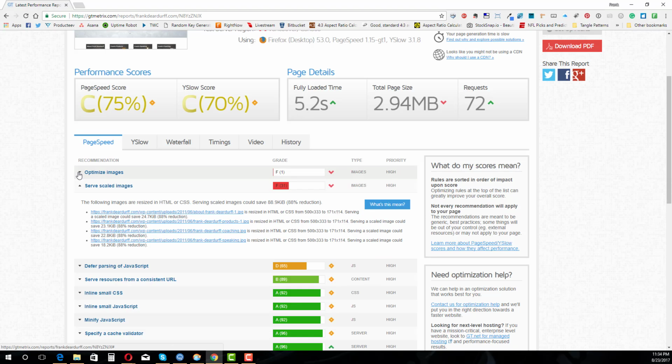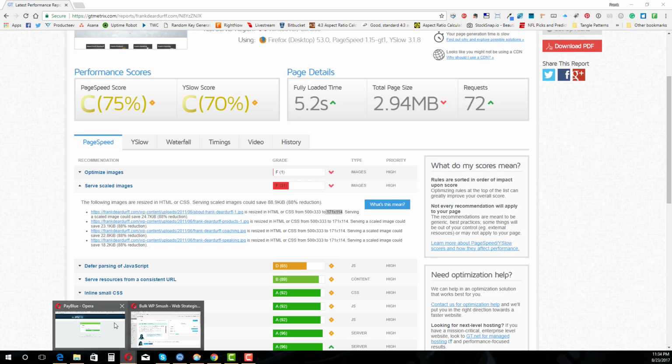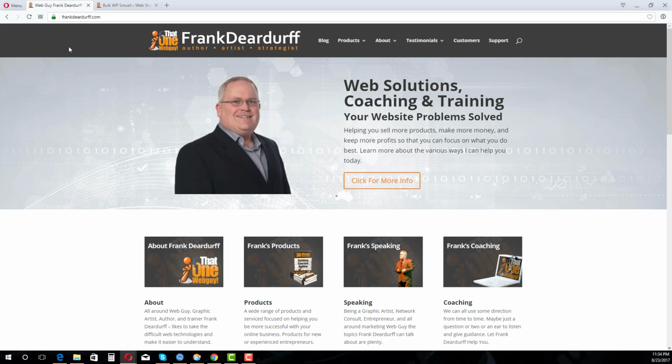And then on this one here, the server scaled images, I'll just manually go in and, yeah, it's saying that the original image is 500 by 333 pixels, and I should make it 171 by 114 pixels. And I know that that is these images here on the front. It's these 4 images. I made them larger.